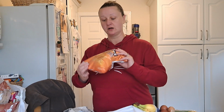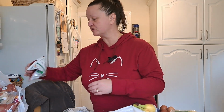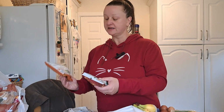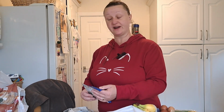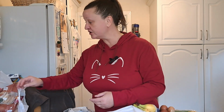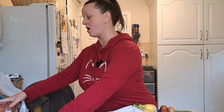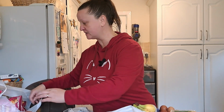Some more Doritos. And then we've got some smoky bacon crisps. Yes, suitable for vegetarians. Just a minute. Yes, I just spotted it on the back there. Suitable for vegetarians. You often find that these meaty flavour ones are as close to meat as I generally get, which is not very close. Cheese and onion. We have got some pita bread. So we've got 1, 2, 3 pita breads.